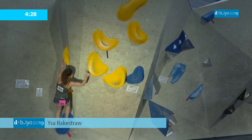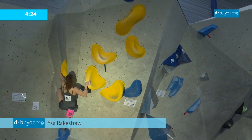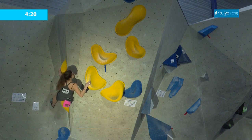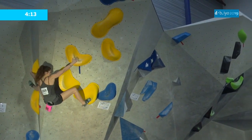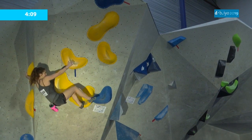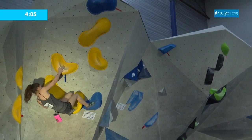And let's see if Isa has difficulty with this boulder as well, or if this is a warming session for her. I think she can easily do this. She's really strong, she's in good shape. Also crushing in Dutch competition. Oh, well.